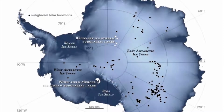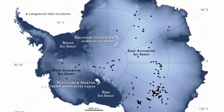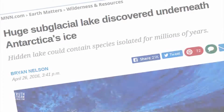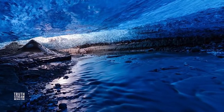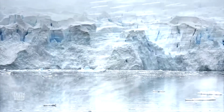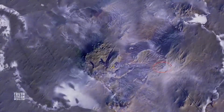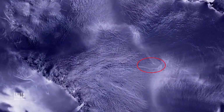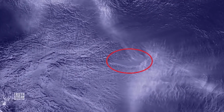Antarctica's past life as a tropical oasis is further upheld by the discovery of geothermal heated lakes, where almost any form of life could have survived and even continued up until this point, even while the rest of the continent froze over. The Russians at Vostok Station confirmed the discovery of a huge freshwater lake buried nearly 2 miles under the ice cap that they named Lake Vostok.